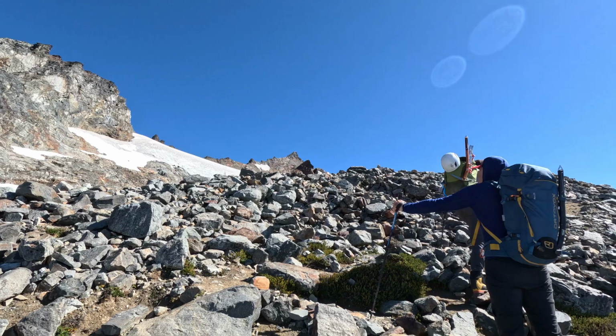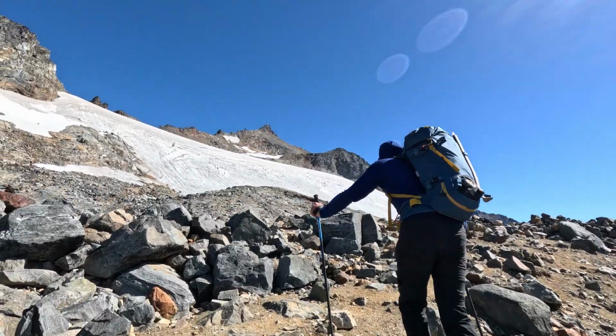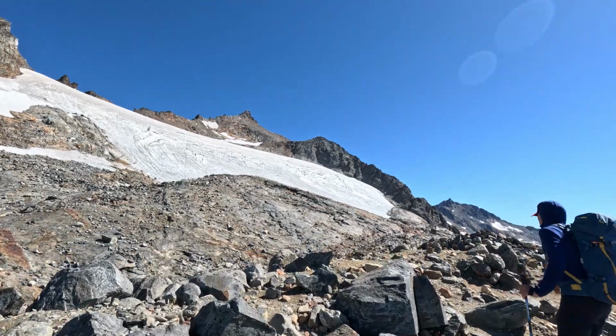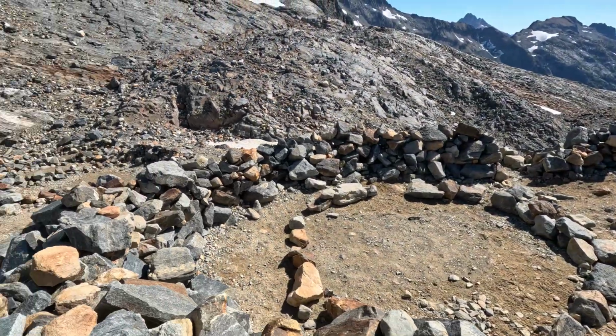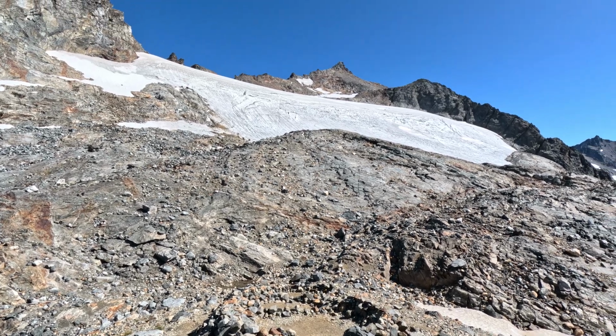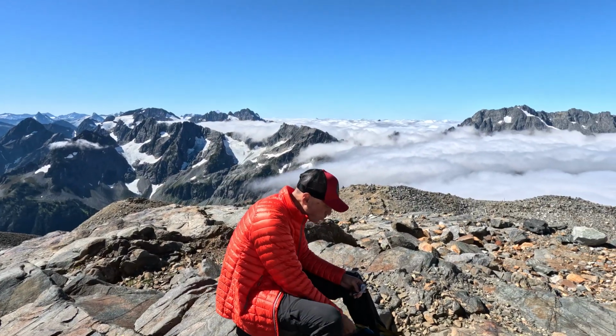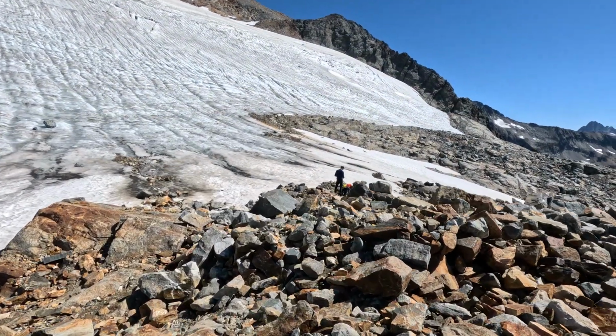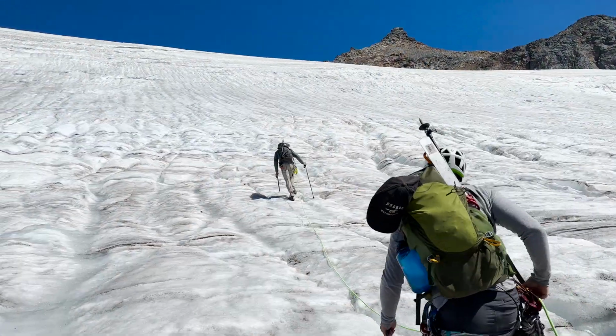Eventually, we made it onto the rocky ridge overlooking Sahale Glacier Camp and got a close-up view of the glacier we'd still have to cross. There's several bivvy spots right on the ridge, with a bunch of others lower down. After a snack break, we made our way down to the glacier, put on crampons, roped up, and started climbing.